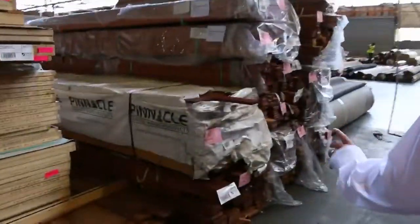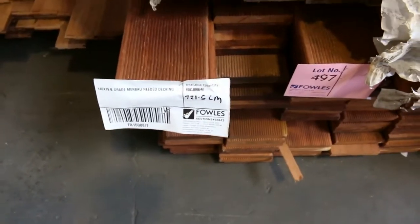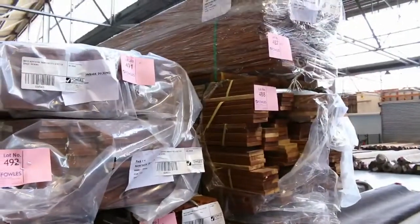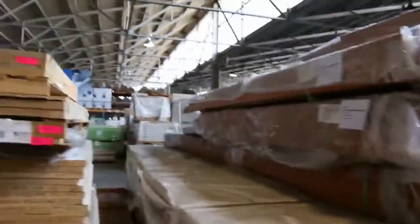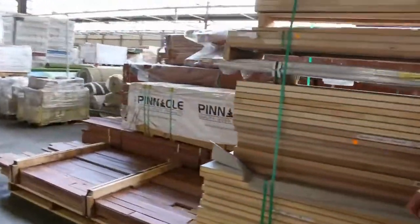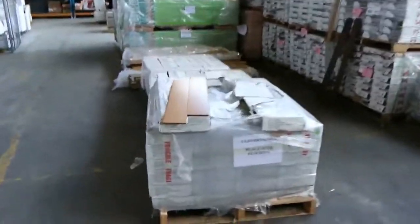Over here we have one pack of the 140 by 19 Merbau in this week, just the one pack. A number of packs there of the 90 by 19 though. But yeah, only one of the 140s. All right, swinging over this direction. A bit of engineered flooring there, and yeah, we'll go down this way first.